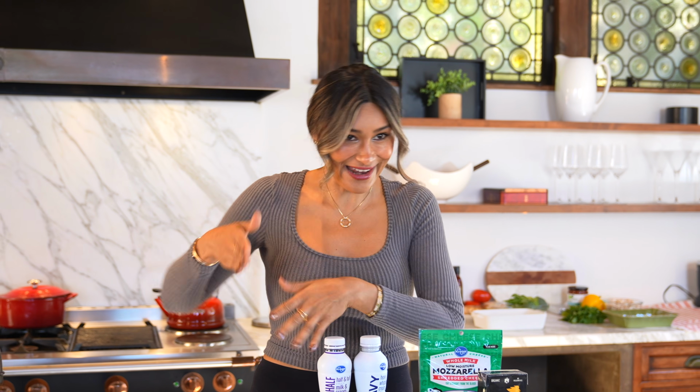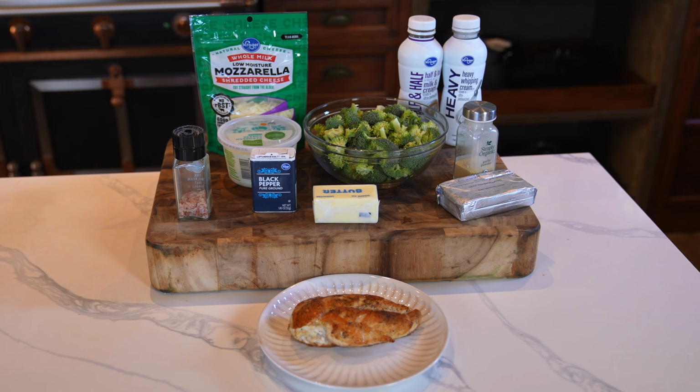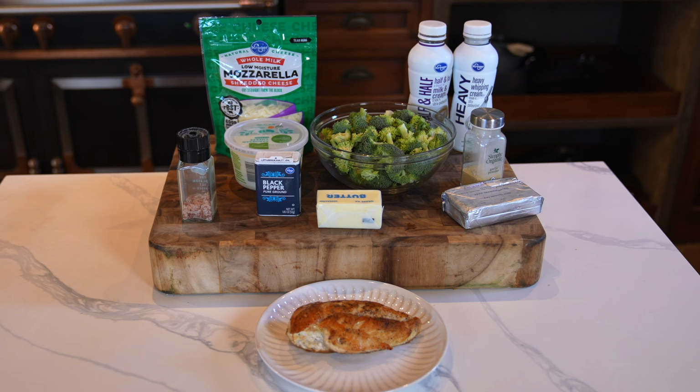I want you to see how easy these are to put together, because sometimes during the week we are super busy, we don't have time to actually make a full dinner, and we end up eating just like junk or just kind of snacky. These are just dishes that are, again, 10 minutes, and you have enough for dinner and leftovers for the next day, okay? So here we have our chicken fettuccine Alfredo, okay?